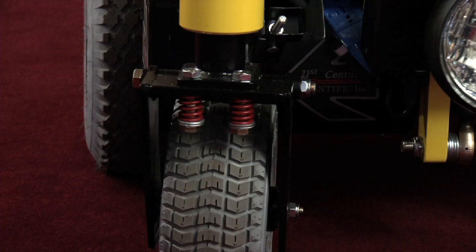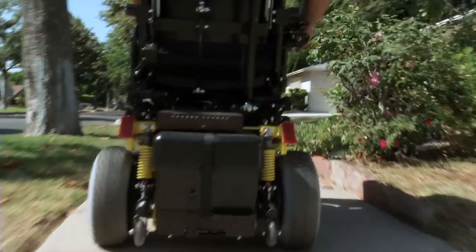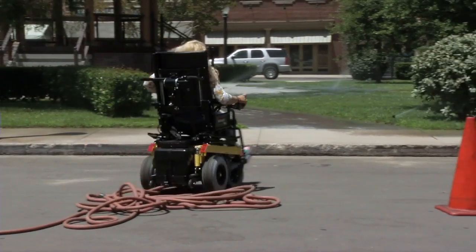aggressive users. Our chair comes standard with front fork suspension, but we do offer independent drive wheel suspension, which uses a shock absorber and a coil spring. It's a gas shock and coil spring combination that provides good impact dampening. And so in essence, you have the effect of a four-wheel independent suspension. And you can adjust the amount of dampening that it has as well as the spring tension. And so it's completely adjustable for the ride.